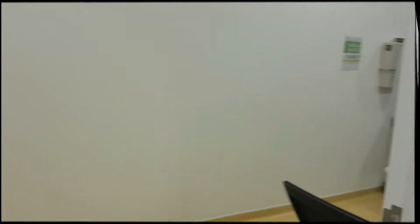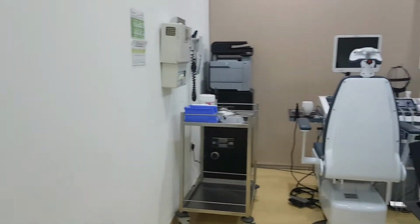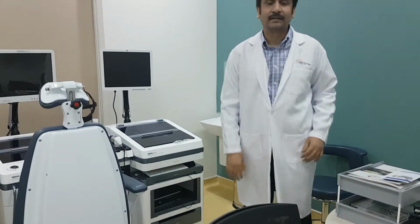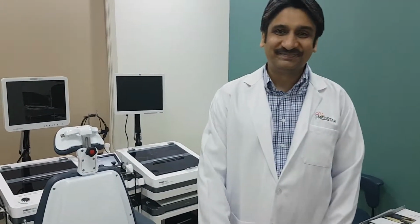So this is one of our typical consultation rooms. This is our ENT room, and that's our doctor, Dr. Irshad. He is an ENT specialist. I'll let him explain his area and his equipment. Okay, I'm an ENT specialist. I'm an ENT surgeon. I'm operating ear, nose, and throat cases.